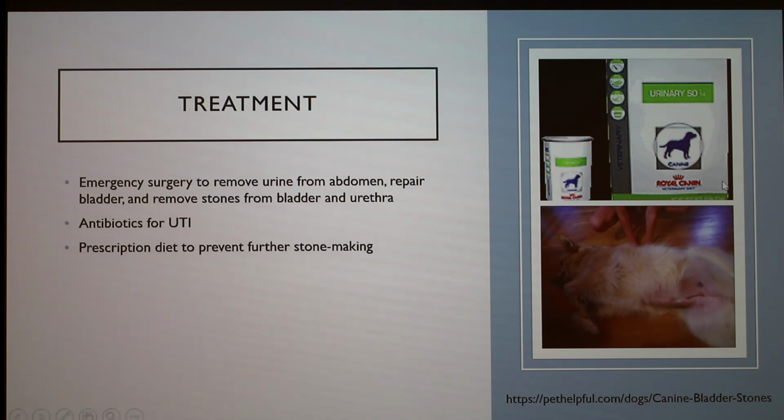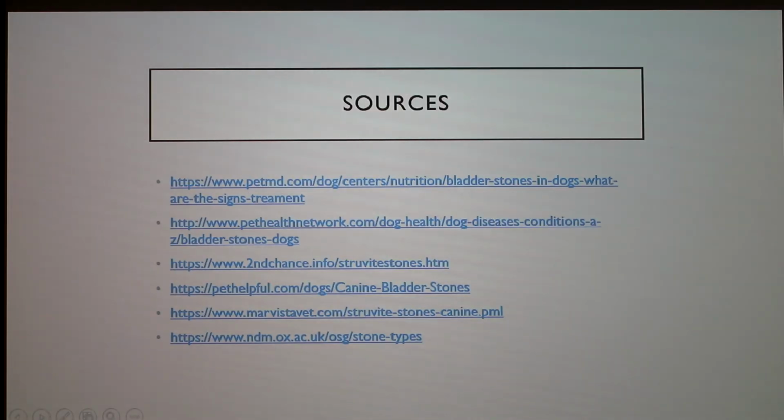And this is the food my dog is on. There are other brands, but they make specific urinary diet ones that are high fat, high sodium. They particularly encourage water intake so that they're making sure nothing is sitting in that bladder and starting to form another stone. And those are my sources.